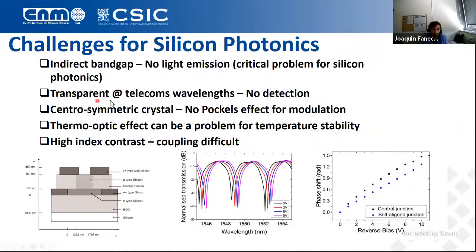The transparency of this silicon at telecommunication wavelengths. I mean C-band and O-band, which is 1550 nanometers and 1310 nanometers. At these telecommunication wavelengths, the silicon doesn't detect light, it doesn't absorb. So we don't have direct detection with silicon. We need to use materials like germanium. Also, it's a centrosymmetric crystal, so that means no Pockels effect modulation.